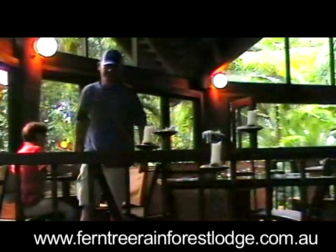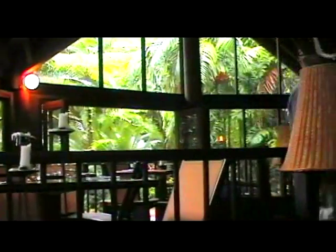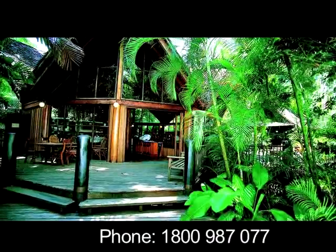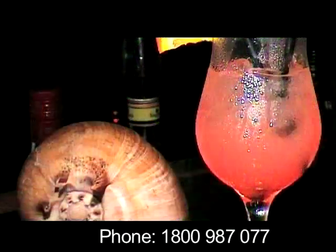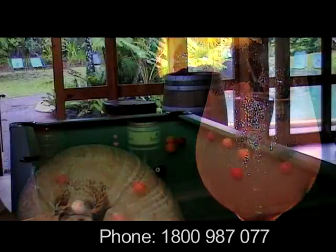Ferntree Rainforest Lodge has 2 bars, each located next to one of the resort's 2 pools. The Cassowary Cafe Bar is the right spot to enjoy a pre-dinner drink, while the Daintree Bar offers a lively atmosphere and is a great place to relax with old friends or make new ones.